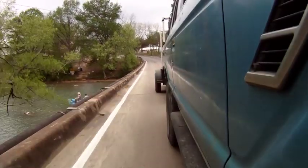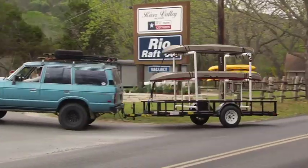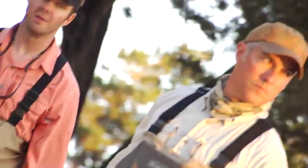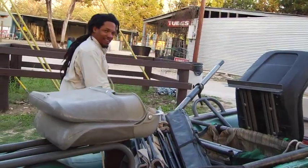There are plenty of options for lodging along the river, and we found a launching site for our kayaks at the Rio Raft Company, which has both cabins and RV spots right on the river. The other advantage is the daily use of their launching area, included in the lodging fees.